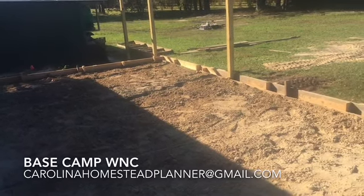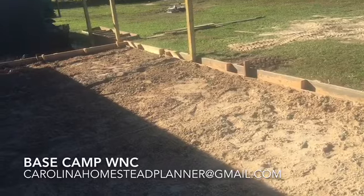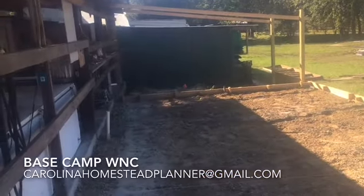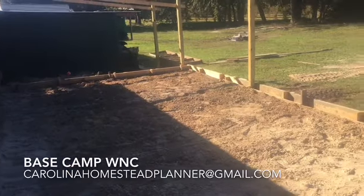So this is where some of the storage is going to be. I still think we're going to end up building even further out to be able to have enough storage for all the boxes and crates and pallets.